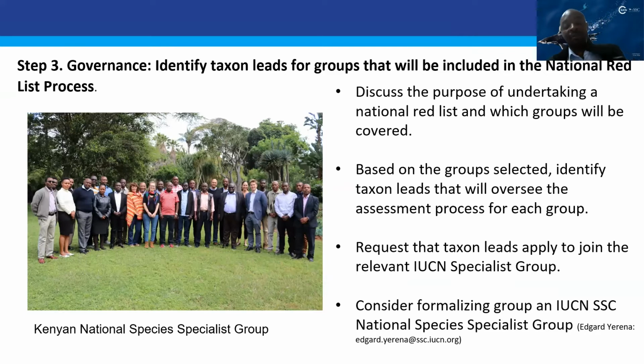And in many cases, these experts are not members of the IUCN, and in the broad sense of expanding the geographic and the taxonomic coverage of the IUCN, we encourage members to apply to join the relevant IUCN specialist groups. And also, there's a new structure within SSC that was accepted by the steering committee, which is called a National Species Specialist Group. We encourage countries to formalize this group, which brings together the national experts to be able to assess the conservation status of species. And if you want to know more about this, you can contact Edgar Yerina, who is the network coordinator at SSC, to get more information.